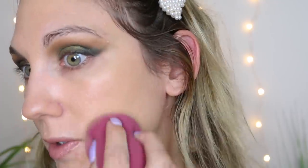I'm gonna get close again so you can see what the coverage is looking like. I think it has a nice finish, and it could be the primer that I used underneath too, but I feel like it's not overly matte. I prefer natural, or if I had to lean either way, I would prefer to lean dewy. I would say this is almost a little bit dewy, but not too much though. It's not super glowy. It's not super dewy or anything. It just doesn't look really matte on me, which I personally like.